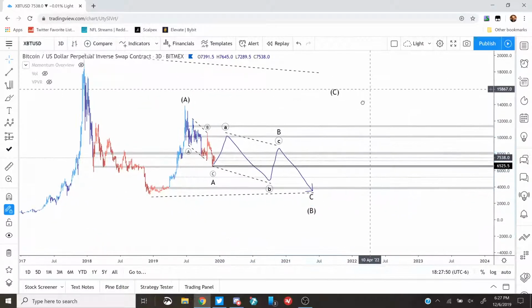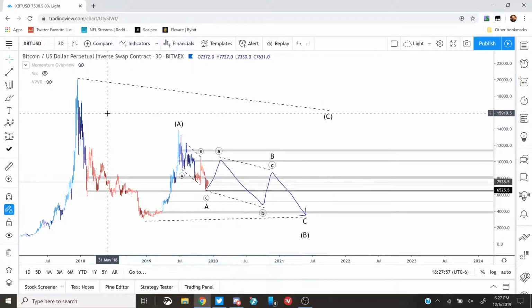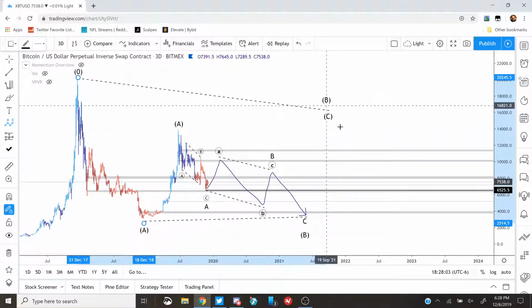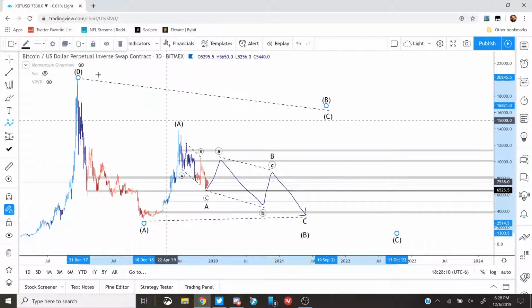And remember, that's just our B wave. So we would still have another move down after that. A higher degree move down comparable to this A wave. A, B, C. Now where that ends, is that going to come to 1,000? Honestly, probably not.